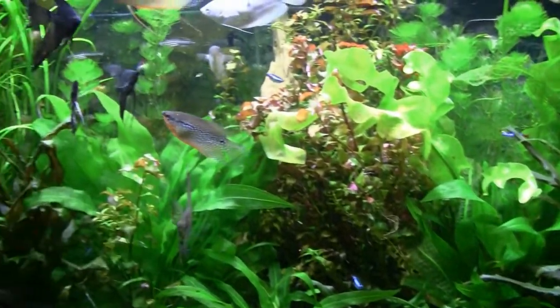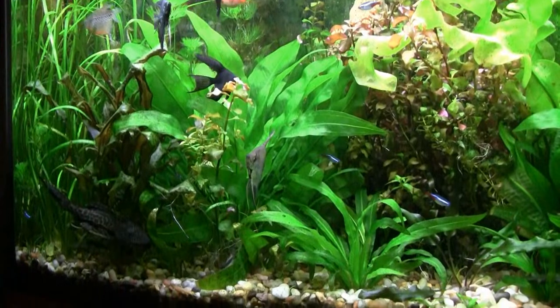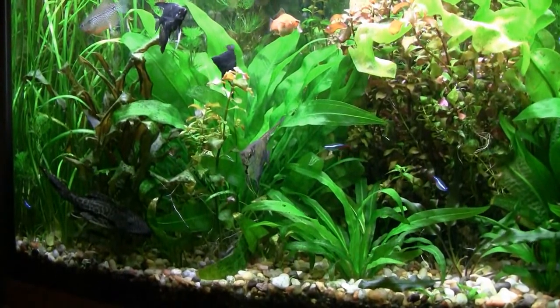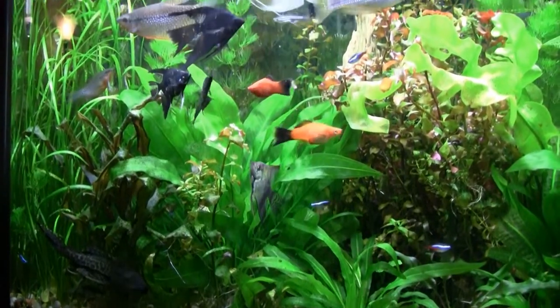The fish are all out there saying, "Hey, take my picture, take my picture." And there's one of those other angelfish I was telling you about. Everybody seems to be doing just fine.